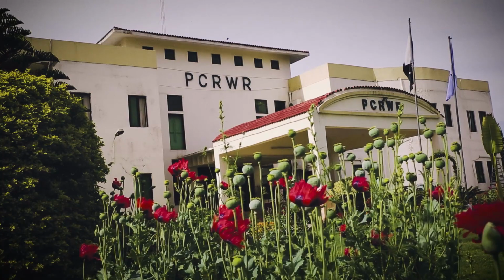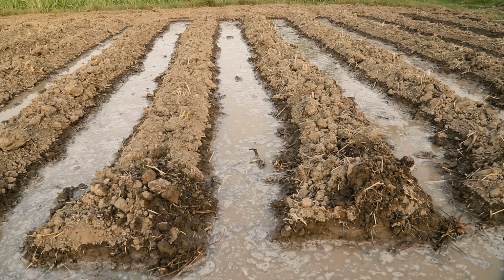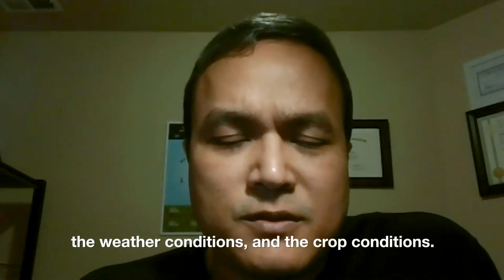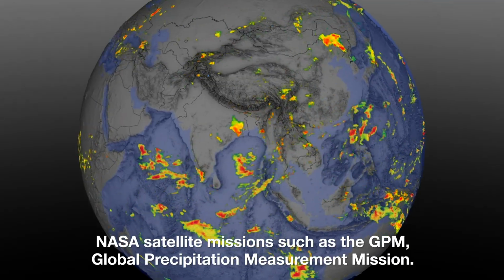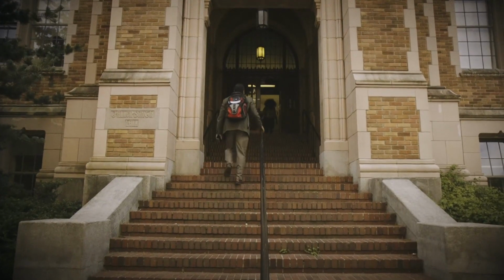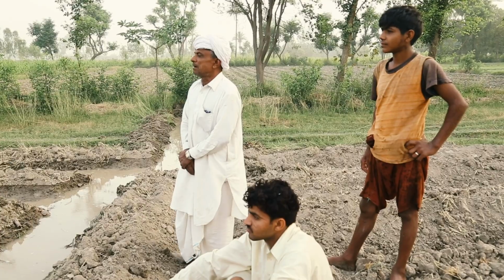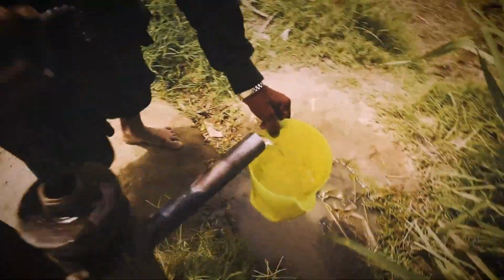To tackle this, the Pakistan Council of Research in Water Resources want to help farmers look beneath the soil. You need to know the rainfall, the weather conditions, and the crop condition. We get a lot of that from satellites, NASA satellite missions such as the GPM, Global Precipitation Measurement Mission. With help from Faisal's research group, they're attempting to give a clear picture of the water available in the land, allowing farmers to see exactly how much they need to irrigate and avoid under or overwatering crops, which can hinder crop growth.